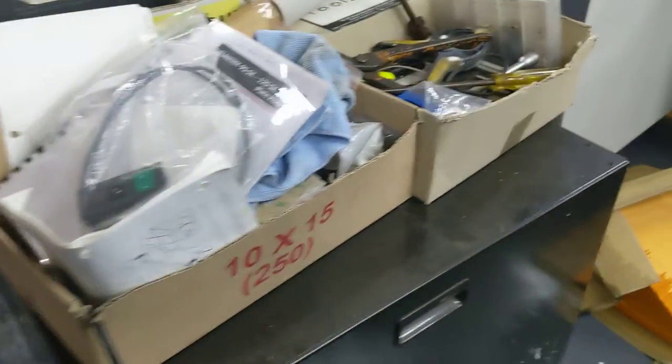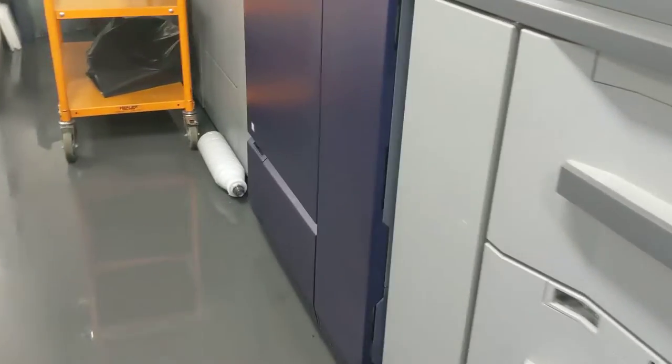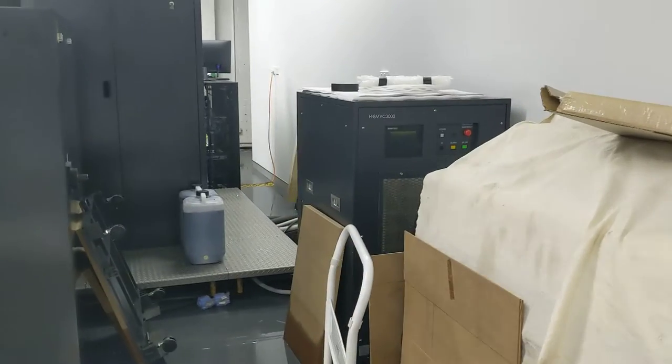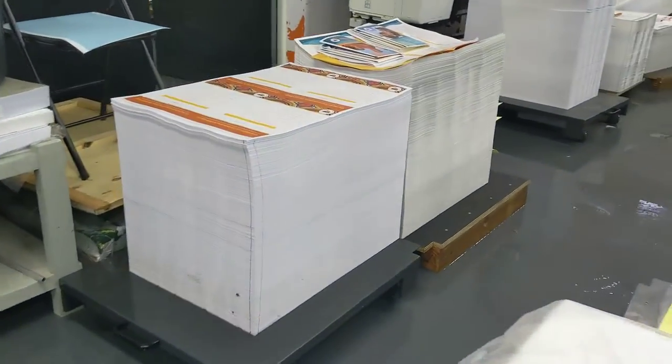I've had some water through. It's 1085 power supply, which was being serviced on Friday. It's the UV controller for the KM1. It's thousands of dollars worth of stock here.